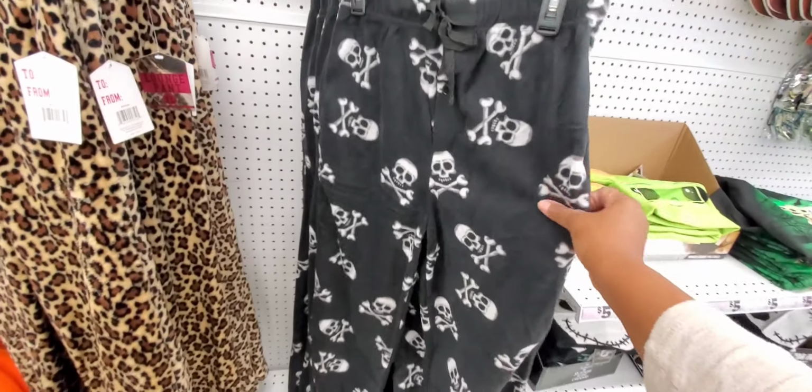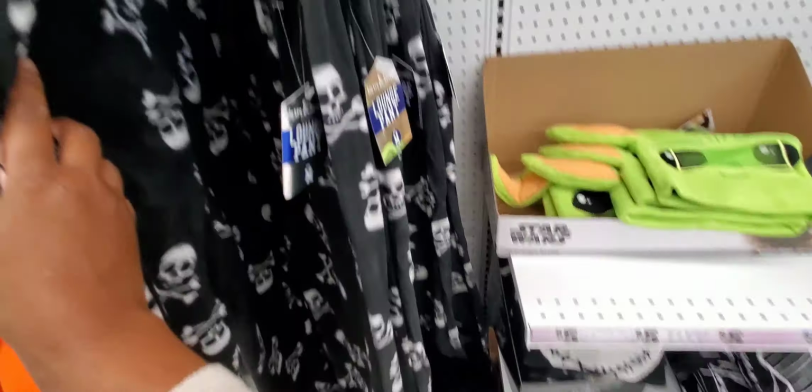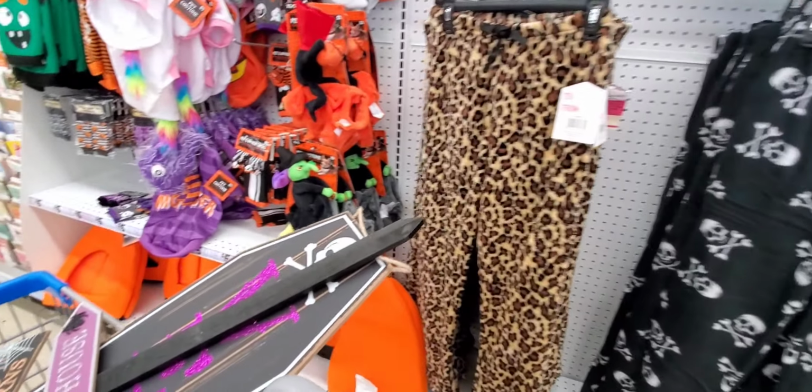I like that. And this is where most of my pajamas come from. If I don't get them from Dollar General for cheap, for $1 or a penny, most of my pajamas.